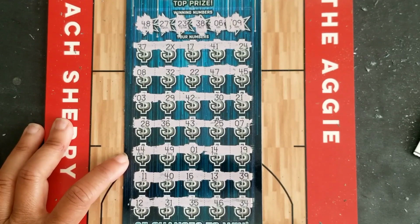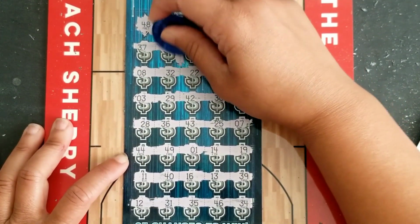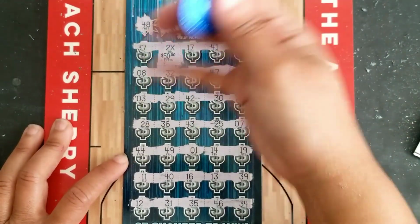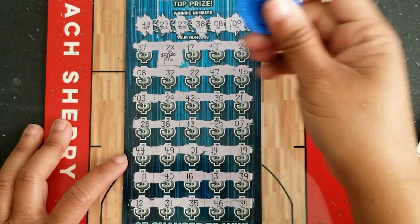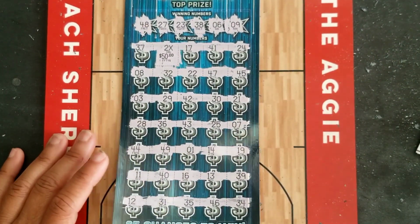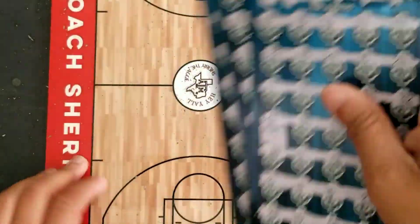So let's see what's under this 2X. Little zeros, $50. So $150. I mean, $100. Sorry. I was thinking total we won $150. So we had a break even session. I'll definitely take it. That's my money back, so I can try on another set of 3 tickets.